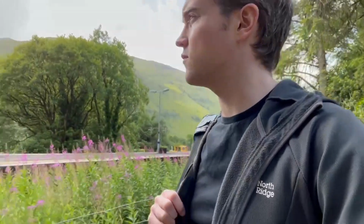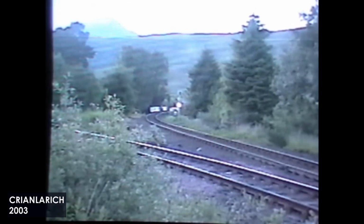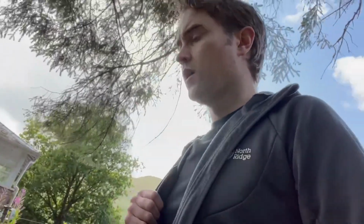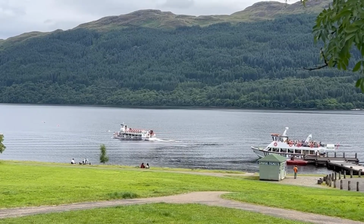Luckily it's cleared up a bit and there's no midges about, not that I can feel anyway. I've certainly seen them a lot worse than this. Obviously the rain brings them out usually, or late in the evening. So it's clear the tourist season's really in full swing in the West Highlands, because I've just been down to the shore of Loch Lomond there at the picnic area, and it's mobbed.